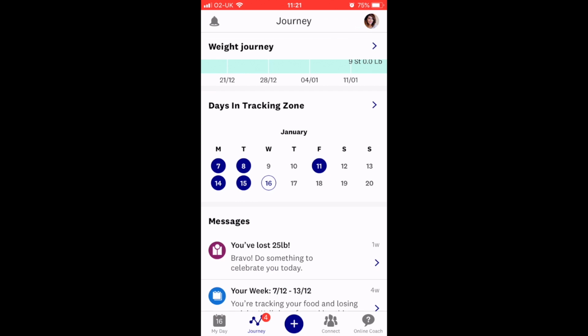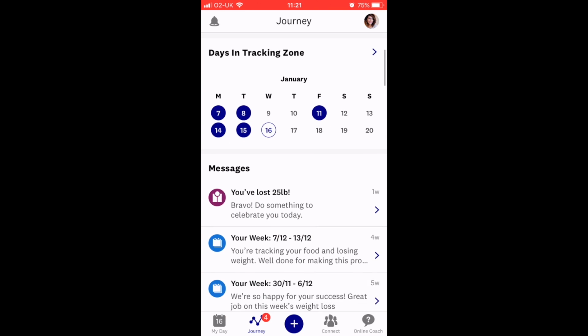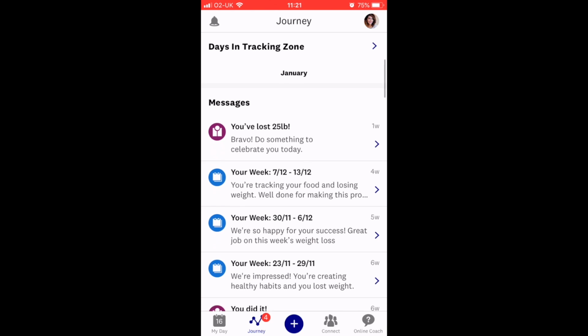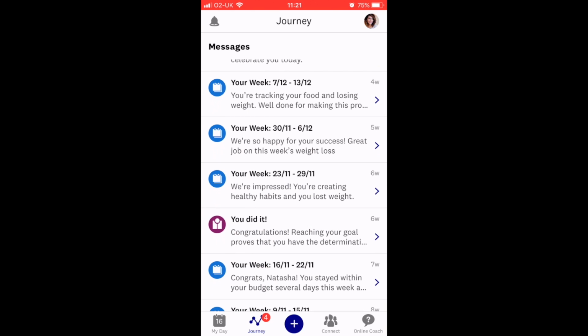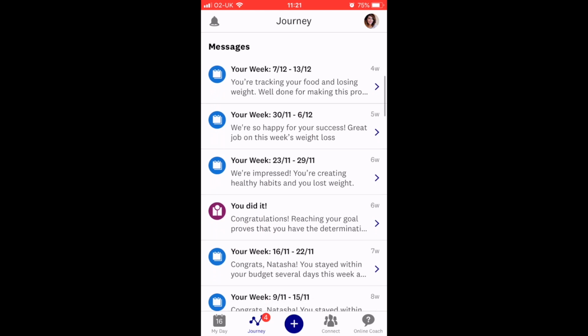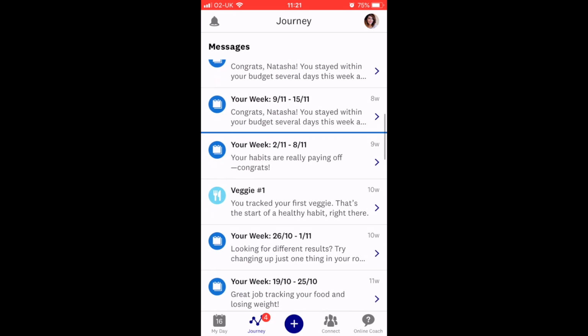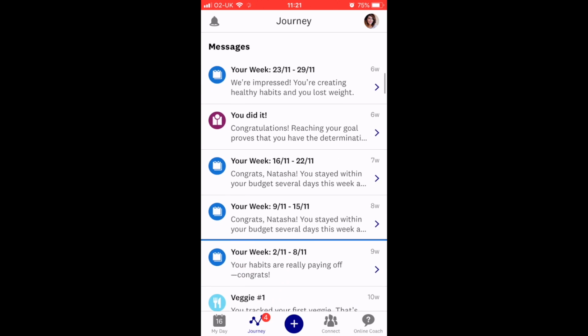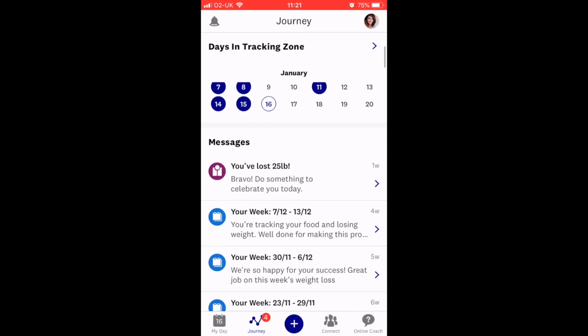And you also get little messages, words of encouragement down below when you do something great, which is always lovely to have, especially if, like me, you don't go to the meetings. This is basically the only pat on the back I get, which is fine with me, but it's just a nice little incentive to have. And you can look through them over time, and it's just great to see just how much you've actually lost or what you've done during that time.